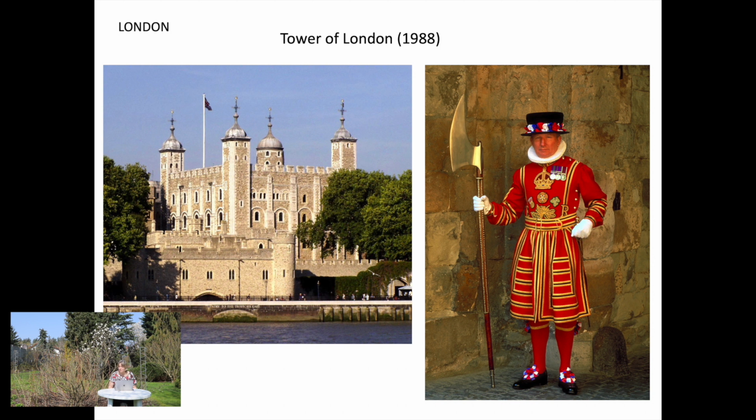Then it was a very famous prison for aristocratic prisoners. So you might recall some famous cases from history, like the beheading of Queen Anne Boleyn, for example, or the shortest serving Queen, Jane Grey. So they were held in the Tower of London. I think the last people held in prison in the Tower of London were the infamous Kray twins who were the criminals. They were actually twin brothers in the 1960s.